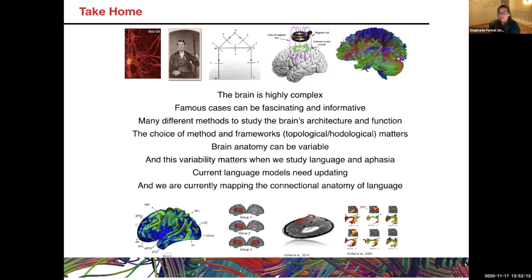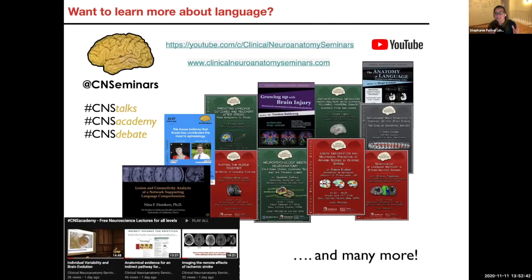You've seen that the brain can be variable in terms of the gray matter and the white matter, and that this variability matters when we study language and aphasia. You've also seen that current models might need updating. And yeah, we're still mapping the connection anatomy of language in the brain for the next couple of years, I guess.